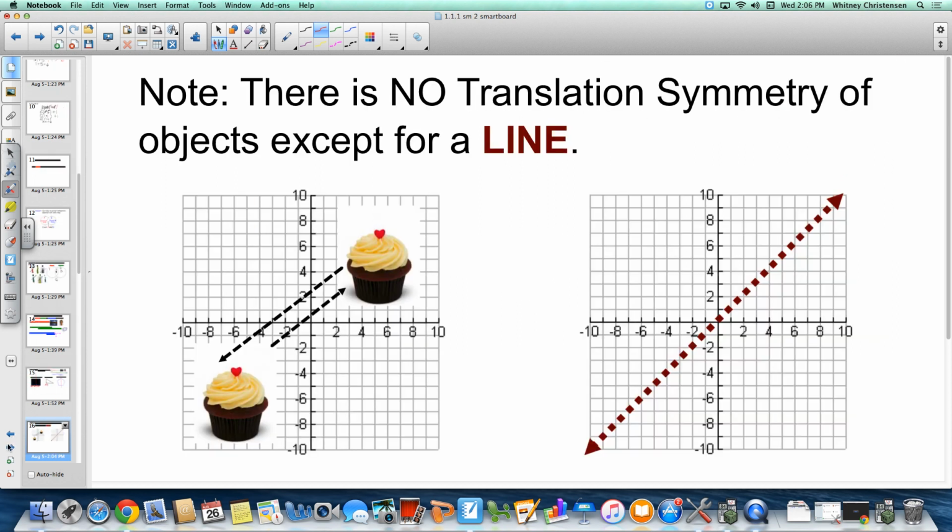Okay, so this was what we just talked about. This is actually really cool. There's no translational symmetry of objects except for a line, and we'll talk about why. If you look at an object, let's pretend we're looking at this cupcake down here. That's where we started. If we translate it, so let's say we shifted it up here, if you look with your eyes to the same spot, do you see a cupcake anymore? So it doesn't have translational symmetry.